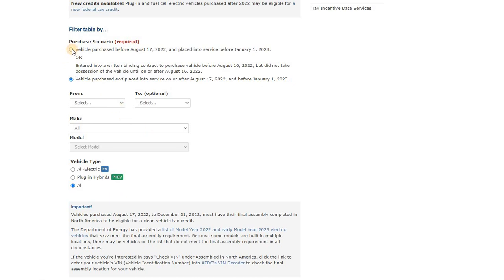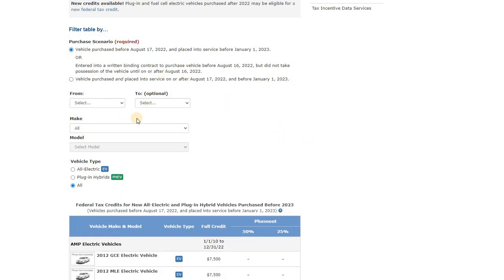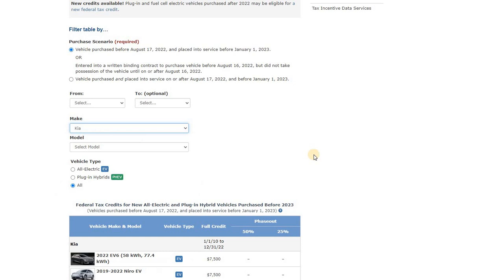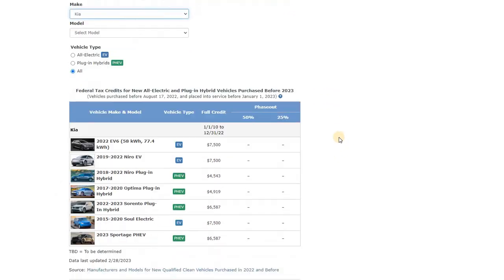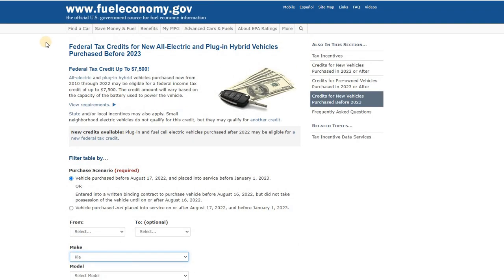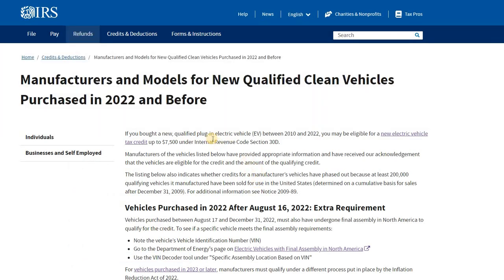So we'll go into this website in a little more detail later, but you can see that generally the way this works is, you pick the scenario, pick the make and the model of the car, whatever it is that you purchase or that you're looking at purchasing, and it'll tell you all the eligible options. So vehicle, make and model and year, what type is it? Is it an all-electric vehicle or is it a plug-in hybrid? And then the amount of credit that you are potentially eligible for depending on the type of vehicle purchase. Okay, so again, we'll come back to this one. This website is also very good.